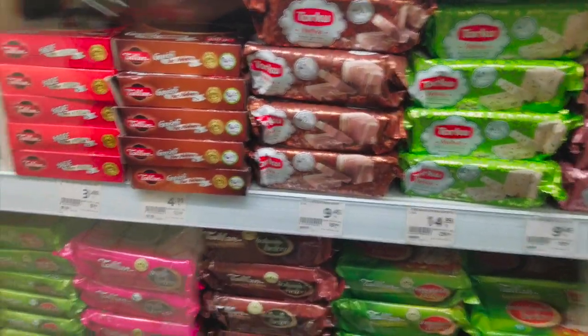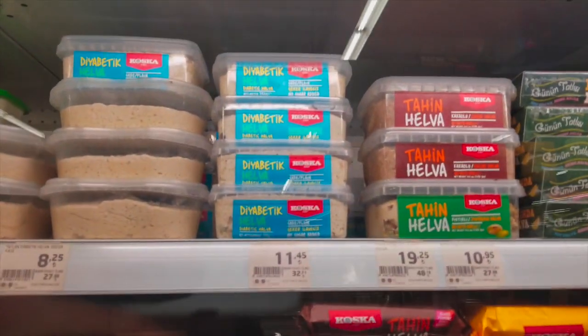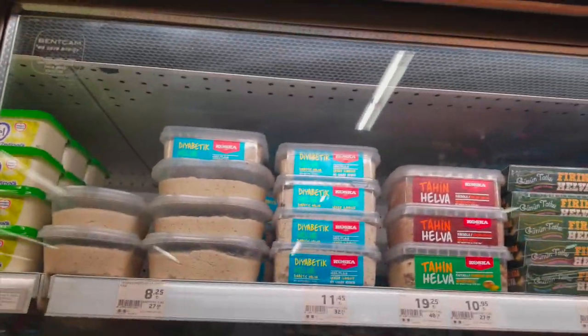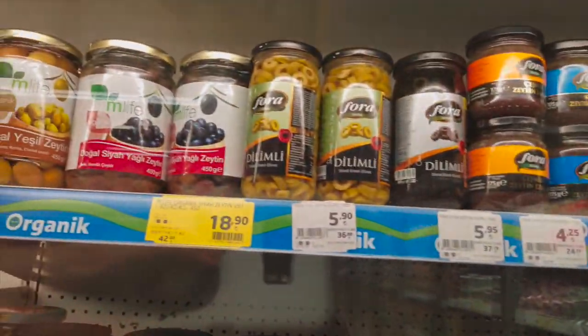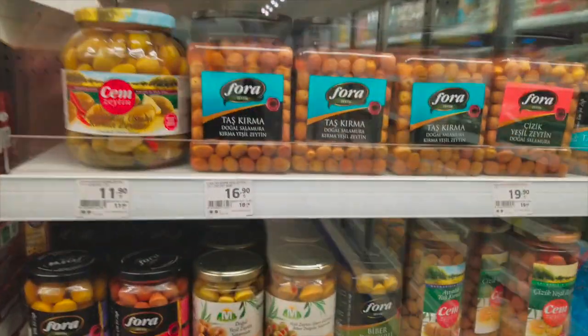If you come to Turkey, we can try it with some of my foreigner friends, and they can tell you about that stuff. And there's some diabetic halva. It's a sweet, I think made with no sugar added. There's also butter and olives. My family is producing olives, but it's expensive here. Still, if I compare with other countries, it's so cheap, because Turkey is one of the biggest olive producers in the world.